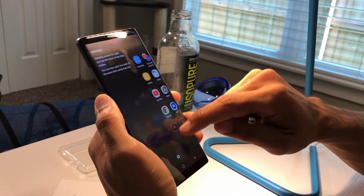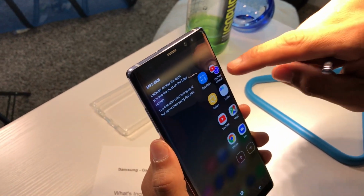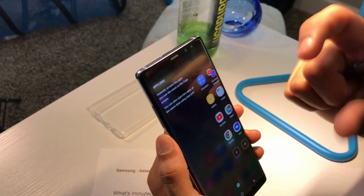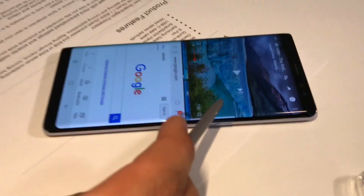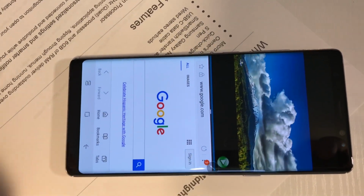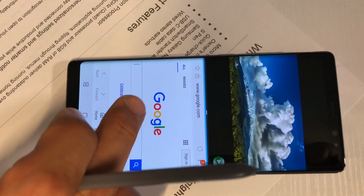Here's the sidebar. So now this screen goes all the way over to the edge. These two are set up right now, YouTube and Internet. There's a way to set it up so you can pair any two apps you want to open in split view automatically. If I click on that, it just opened Internet, Chrome, and it opened YouTube on the top. Oh, nice. So I can actually be watching a video and surfing the Internet at the same time. That is so great.